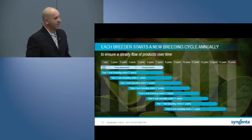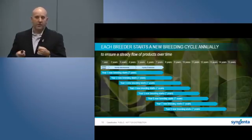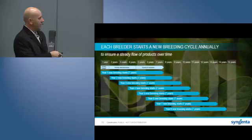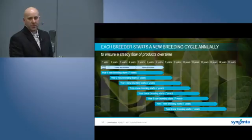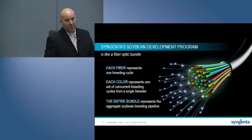It's also important to know that this isn't a one and done process. Each year, breeders start a new breeding cycle to ensure that we have a continuous flow of high-yielding varieties into the marketplace. Now remember, that process takes on average 7 years, with the end result being commercial varieties that are released to the grower. At the same time, they're recycled back into the breeding program to be used as crossing parents. You can see during that time period, 6 more cycles have started. So this is a continuous process. It also shows you how big our program is.